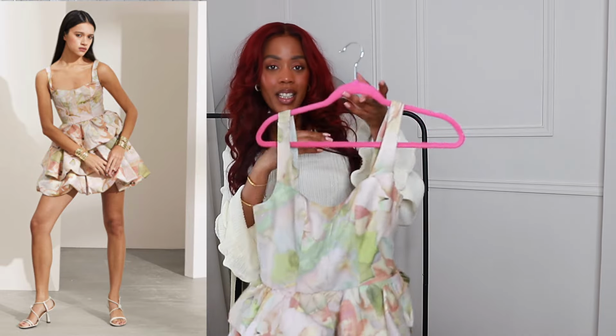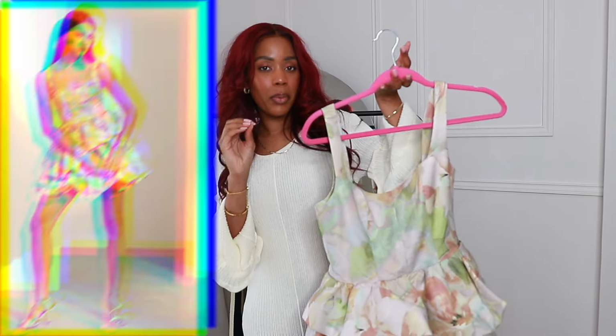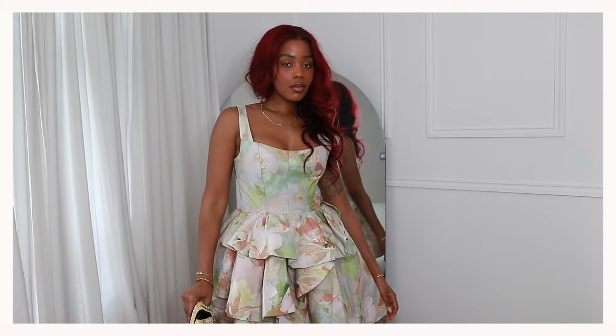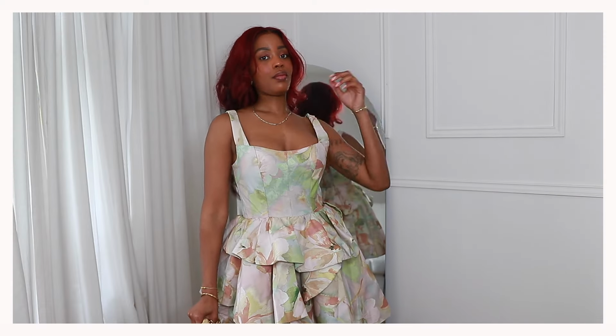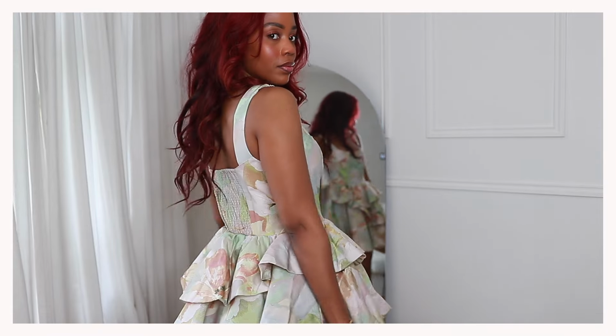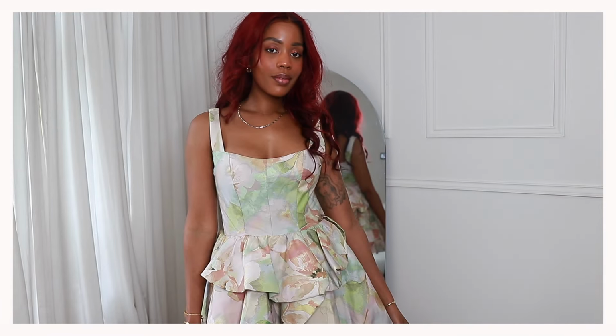Okay, so my third and final floral dress is this one. This, I think, is the cutest dress ever. It's very Bridgerton adjacent to me. I had to size up and get this in a 10. So if you're looking for it to really cinch in at the waist, try and get your normal size, if not go down, just because it does have this shirring on the back. So it's elasticated, so it will give you that stretch and give.